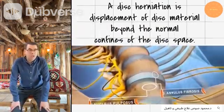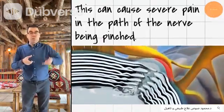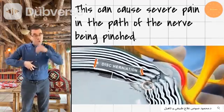C1 to C7. The chest region has 12 parts. These are the parts of the chest region: T1, T2, T3 to T12. 12 parts. These are connected directly to the chest, and from here the difficulty starts.